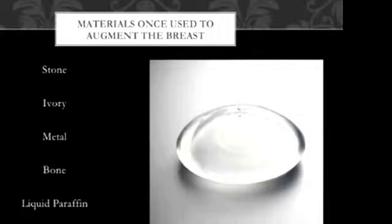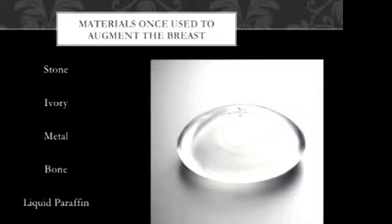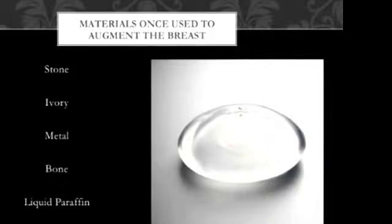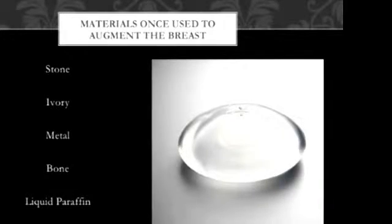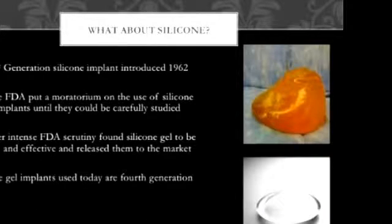Believe it or not, the first breast augmentation was attempted over 1,000 years ago. Some of the materials that have been used include stone, metal, bone, and even wax. The first modern surgical reports are from the 1800s, where paraffin wax, sponge, and even tumors from other parts of the body were implanted into the breasts. As you can imagine, some of these attempts were disastrous.